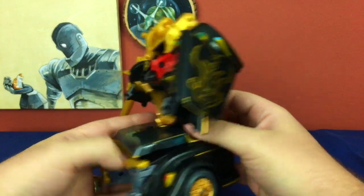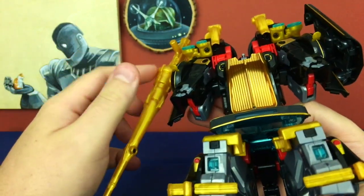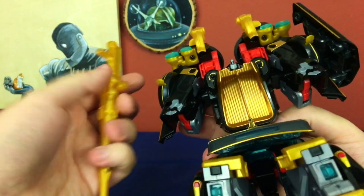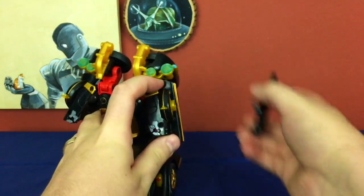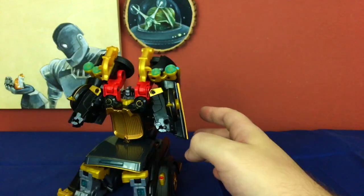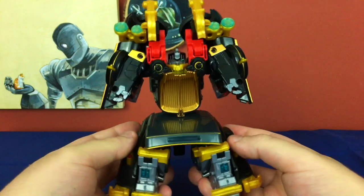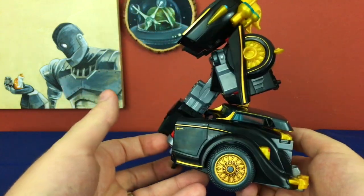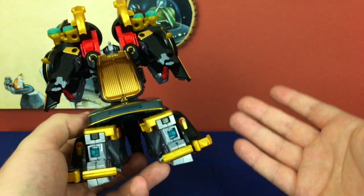He has his little shield and overly large lance accessory. I'll get into this more with the big robot. I'm not really a fan of this. He does have those, but I'm going to take them off so that we can take a look at his cute little robot mode without them, and here you can get a better idea of his shape. He's definitely a little bit of a mess, but it's a cute mess, and a mess that I think actually does work.